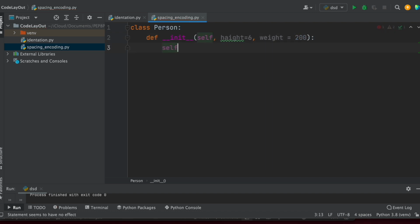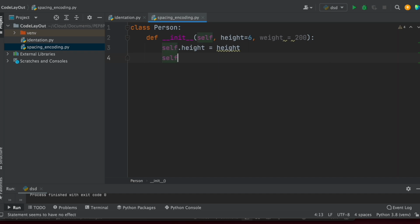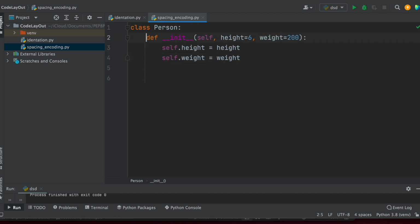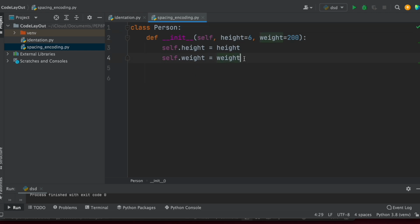So you can do self.height would be equal to height, and self.weight will be equal to weight. Okay, so here's how you initialize things in Python. The first thing to notice is that once you create your constructor, it should always be either with no separation from your class name, or it should have maximum one line of separation between the constructor and your class. And this is a general rule.